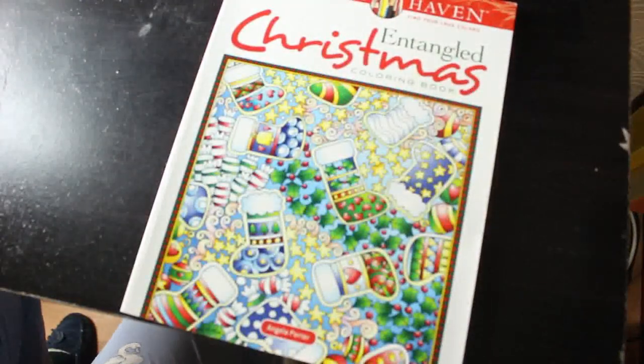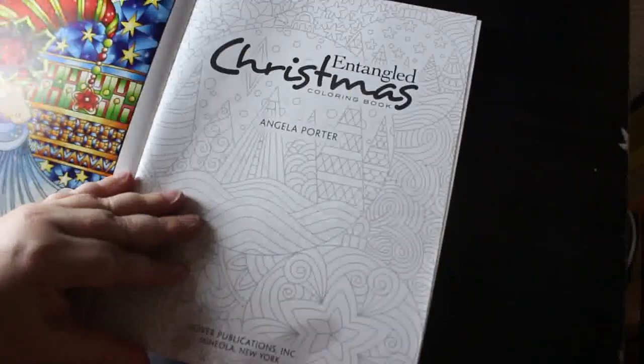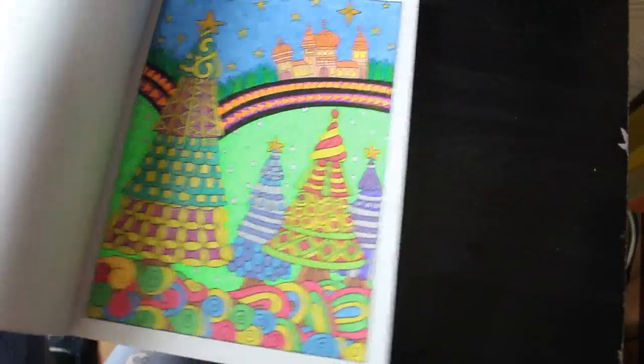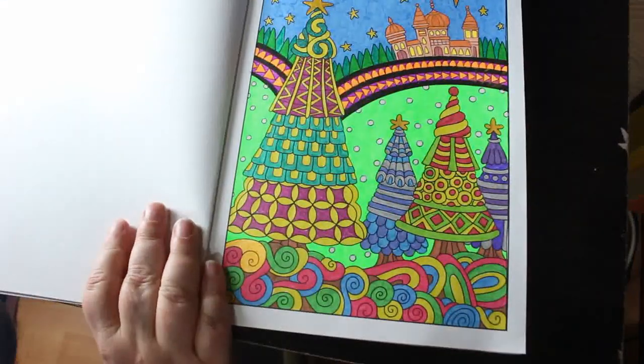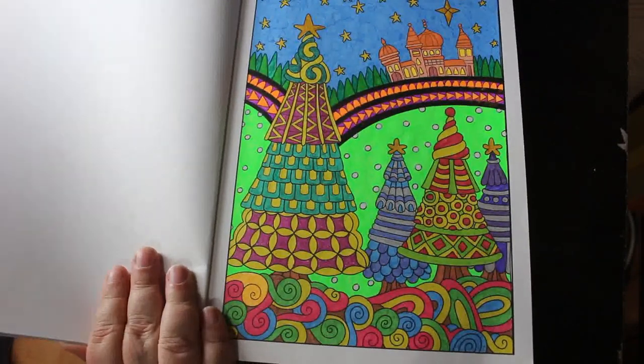I've got Creative Haven Entangled Christmas by Angela Porter. And I think I've only done one in here. I love these, even though I've only done one and it was ages ago. I've done this one. It was just all with gel pens, apart from the... No, it was all with gel pen. Very bright and colourful.